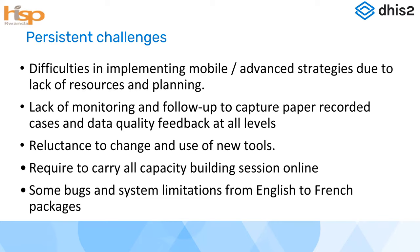The second challenge is we need to keep on monitoring, because as I said, with the technology, there might be people who are registered on paper and wait until the end of the day to be captured in the system. So there's still that slowness for site coordinators to regularly capture people recorded on paper, and this can contribute to data quality issues, especially if we are supposed to generate daily or weekly reports on how many people have been vaccinated, how many vaccines have been distributed, and so forth.